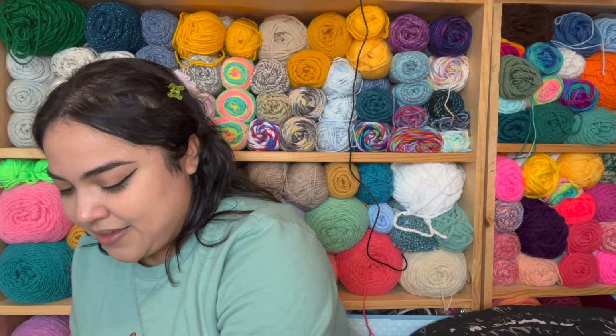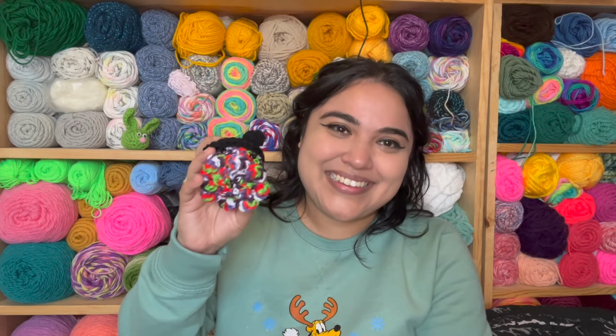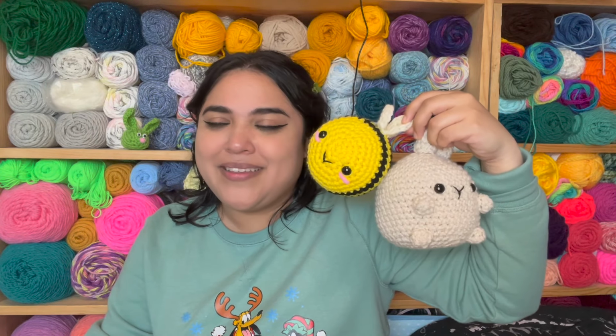Should I count these? I don't know. Let me see without that. It's 1, 2, 3, 4, 5, 6, 7, 8. Does this count as 2? I didn't count it as 2. I counted it as 1. So I made 8 little amigurumis, and then I don't know if you would say 9 this week. I mean, sorry, 10 this week, because I had these 2 that I'm pretty sure I forgot to show you guys last week.